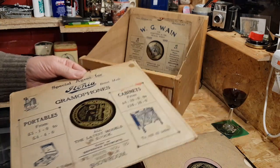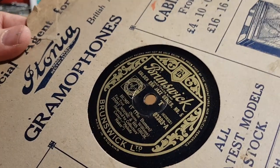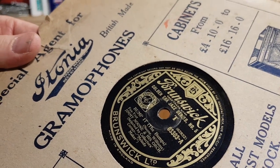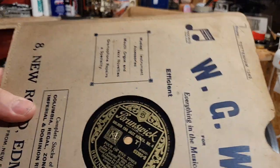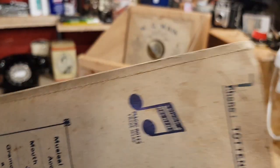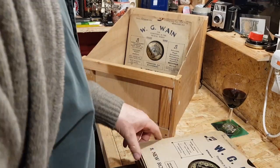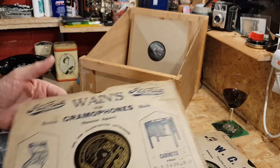Another. Oh, is this going to be a few nice ones here? Is there? Bump It Up. Oh, Bump It. The Bumps. Jimmy Noon and his orchestra. Nice. 4 or 5 times. Nice. Look, number 7. Wow. Could have a little collection here. Is this going to be another one? Oh, I think we're coming to the end.